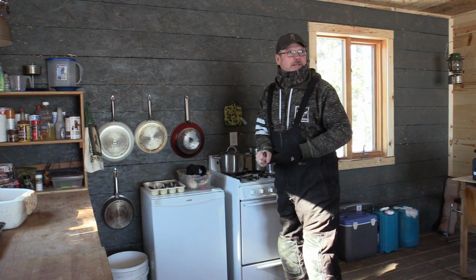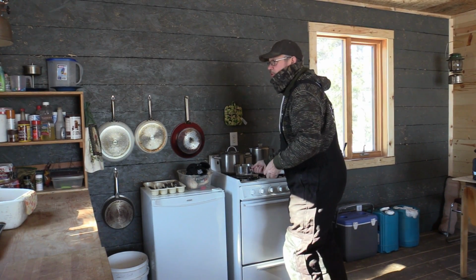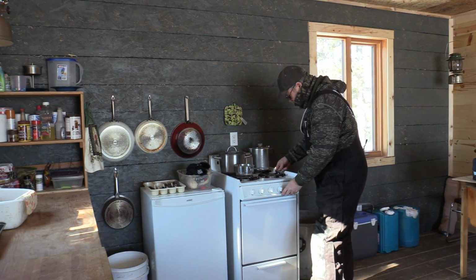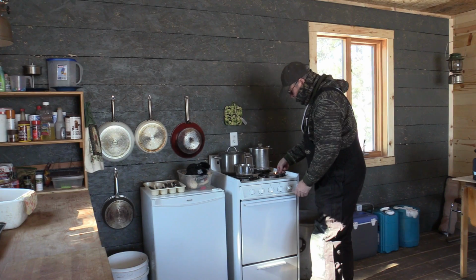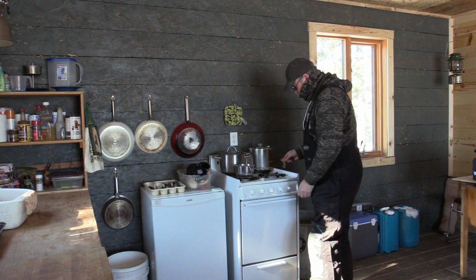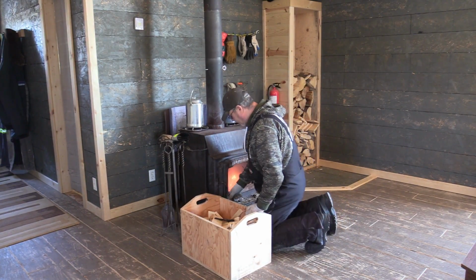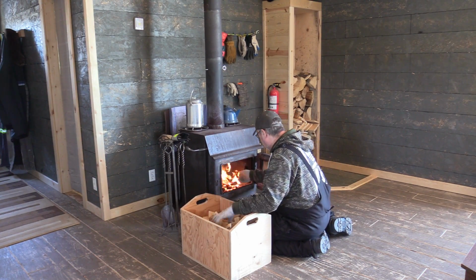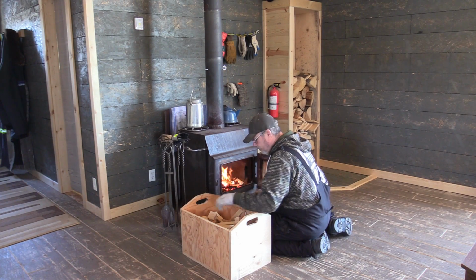Well, it was a rough trip coming here because everything's melting and now it's frozen solid again. It was freaking rough. Oh well. Fire's going decent. I'll burn a little bit of garbage that's in here. There we go. It's going good.